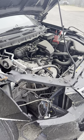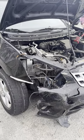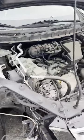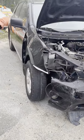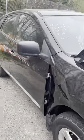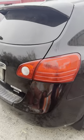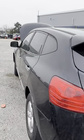Alright, so we do have the key. That's what she does, like I said, out of gas. So can't do much for you on the video. As you can see, like I said, front end damage here. Do a quick shot of the engine bay on this Nissan, which is lot number 10, 2012 Nissan Rogue. Has approximately 217,000 miles. All-wheel drive special edition on the trim. Quick shot of the inside here.